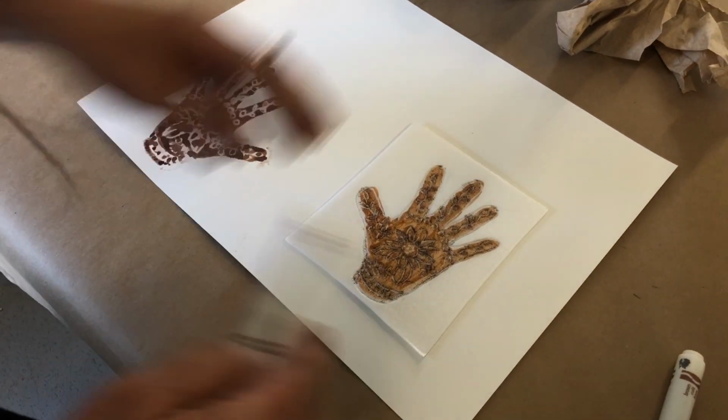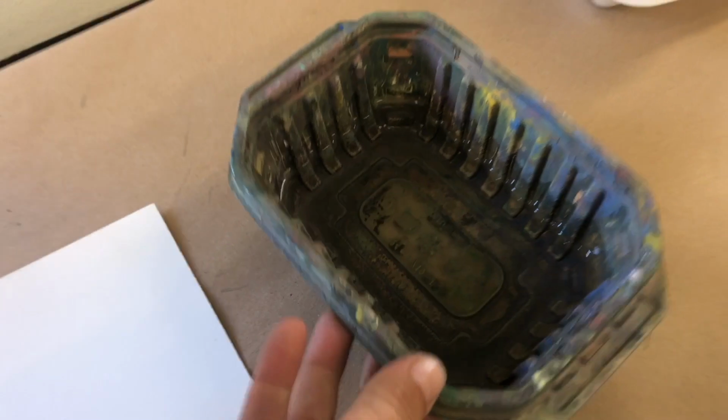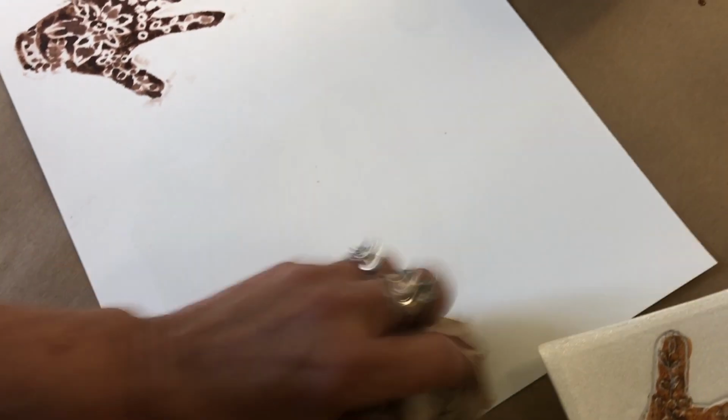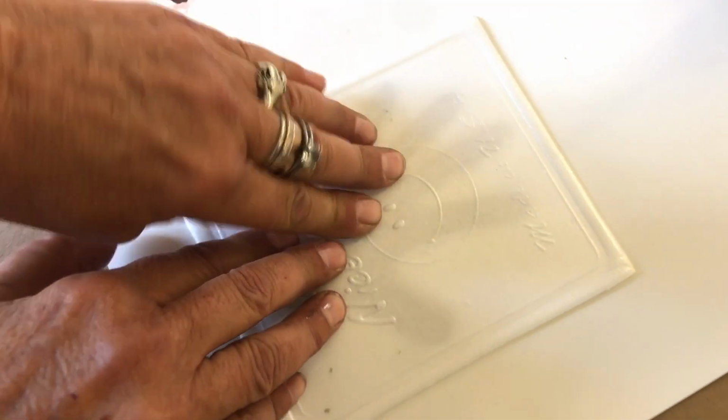Are you ready for the magic trick? All you need is a little bit of water and a paper towel. So I got a little bit of water in here. I'm going to dip my paper towel in it. I don't want it soaking wet. It just needs to be damp. So I squeeze out some of the water. You got to be a little quick with this, okay? So now I'm going to make my paper wet. Not soaking wet, just wet. I hurriedly pick up my print. I put it down on the wet paper.